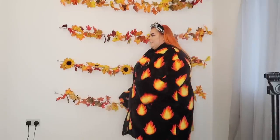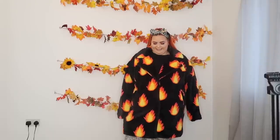Also, it's actually super, super warm. It's really, really baggy. Again, all the Daisy Street jackets seem to be so oversized. It's literally down to my knees. I feel like a Cheeto. I kind of love it. It's got pockets. Oh, yeah. Ooh. Oh, man. This is cool, innit?